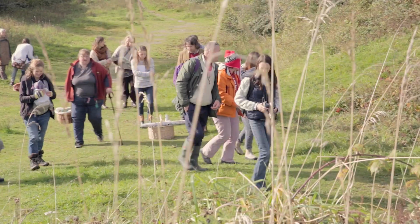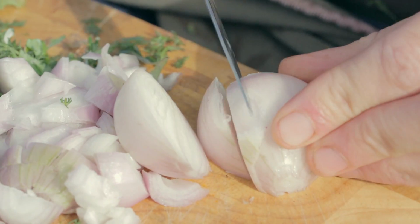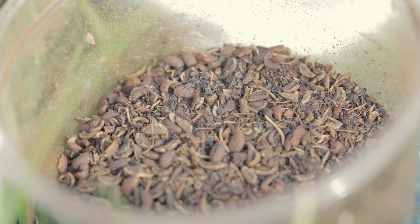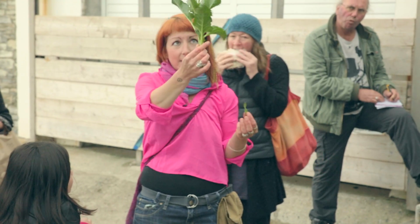What helped me with the foraging course was the confidence I found, and also the different recipe ideas. So I wasn't always eating salad. At the moment it's sort of like boiled sea beet with everything because I love it. It's just absolutely gorgeous. It's a bit like Swiss chard.